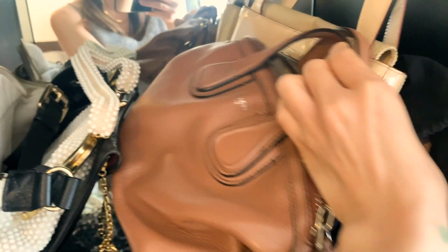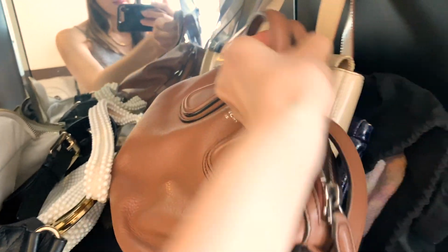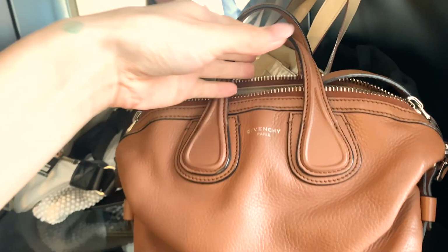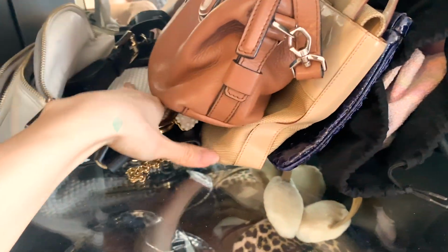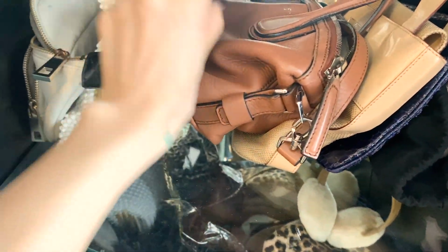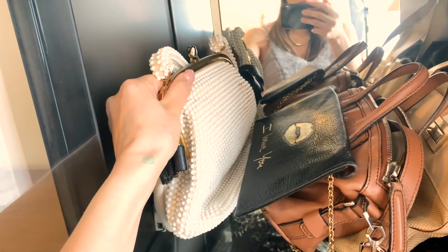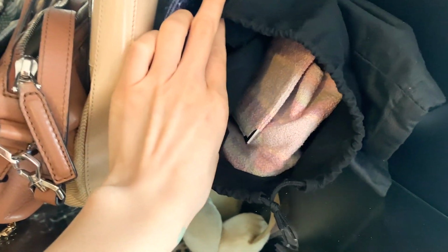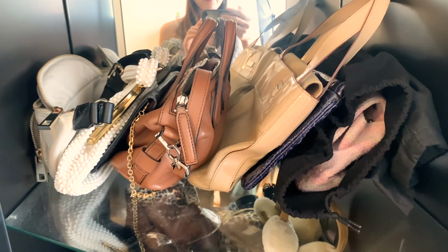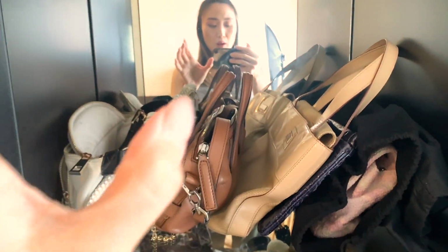This is a Givenchy bag, which is not the newest model, but I love this color and I've had it forever. And then I have some of my pouches from Loewe, and this is a super vintage bag that I found at a thrift shop in New York. And I have my little baby Chanel bag in here, so I have a compact collection now, and I can travel with it. It's not super bulky or heavy.